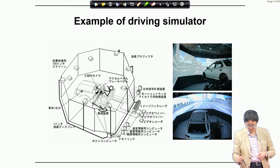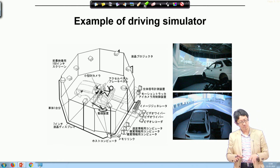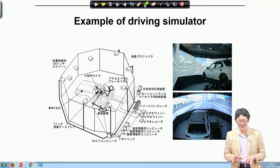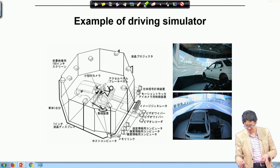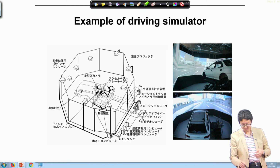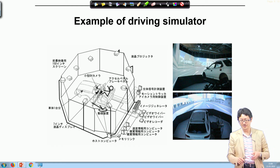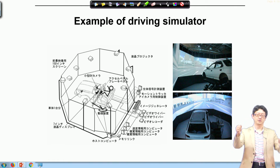I think they had already paid more than 5 million US dollars to develop this kind of system. The drivers ride in this car and can drive in some kind of scenario, and there is 6-axis motion.